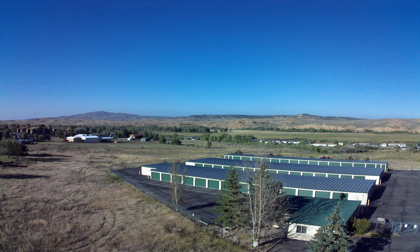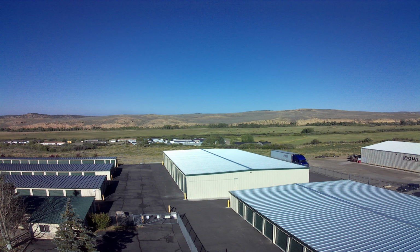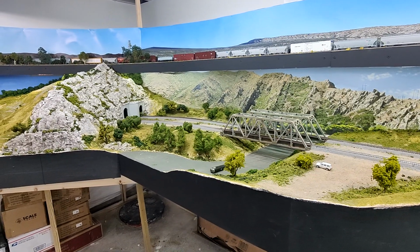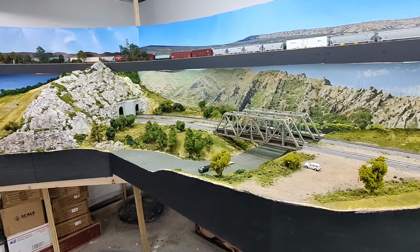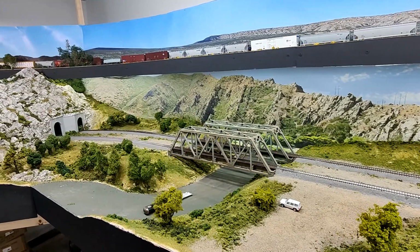And then this is a third location. Now, from the street view, all you can see is, of course, those storage facilities. But with the drone, I was able to get up over them and then be able to get a good picture of the mountains in the background.